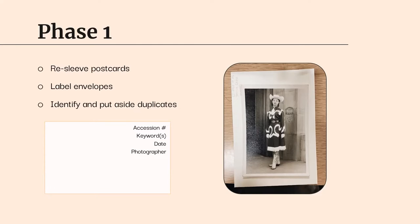phase would not have been possible without the help of the Stampede Archives volunteers. Unfortunately, I never crossed paths with any of them because we were in the archives on different days, but every week I came in, there would be significantly fewer binders and more sleeved postcards in archival boxes waiting for me. And so I am very grateful for their work because I would probably still have been sleeving postcards this week without their help.